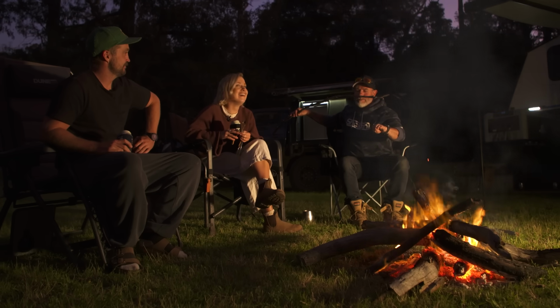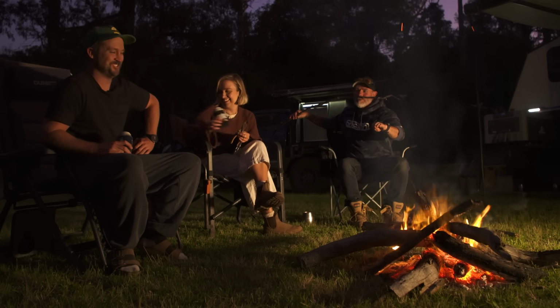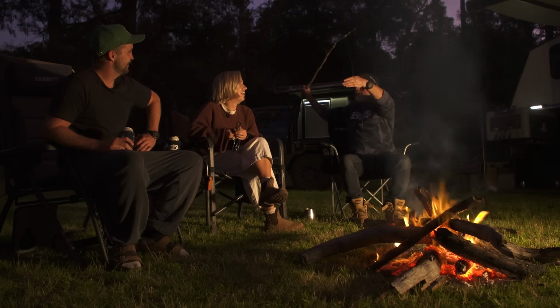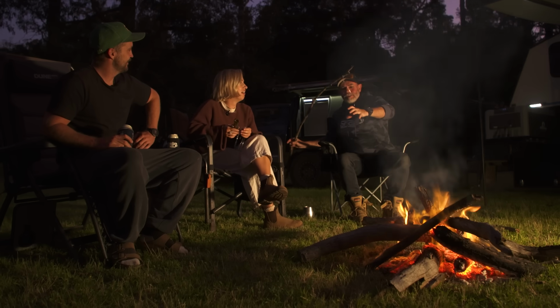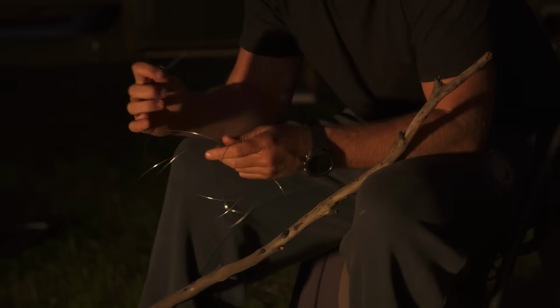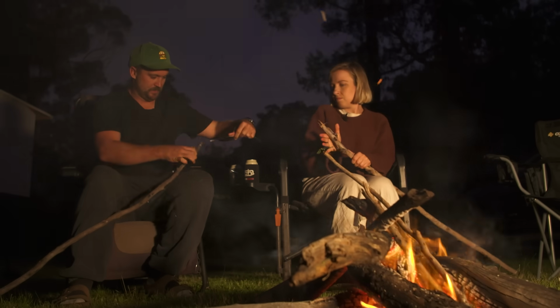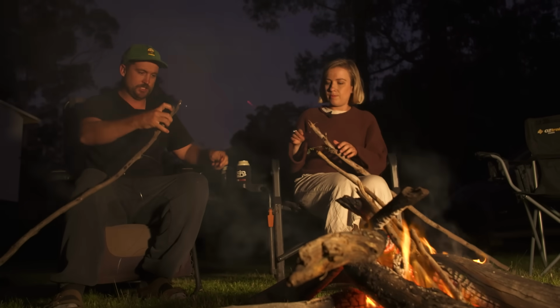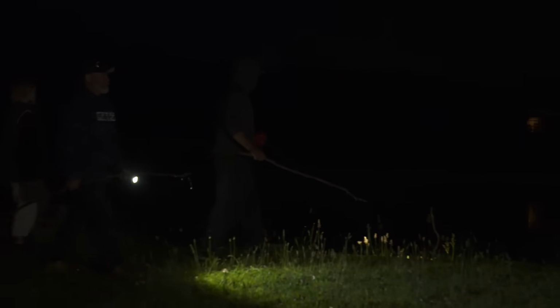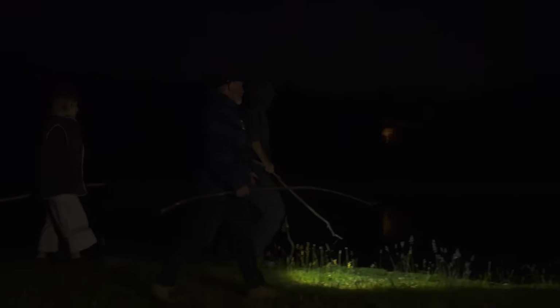Harley, you're going to be good at this, something tells me. When you get to a certain point, whip it up and you got him. I know that looks ridiculous, but trust me, it works. In order for this to happen, you guys are going to need to make your own. Catching marron by snare is perhaps the hardest way to get a feed of these delicious crustaceans. It's how I started, so I've decided to throw Steph and Harley straight in the deep end.